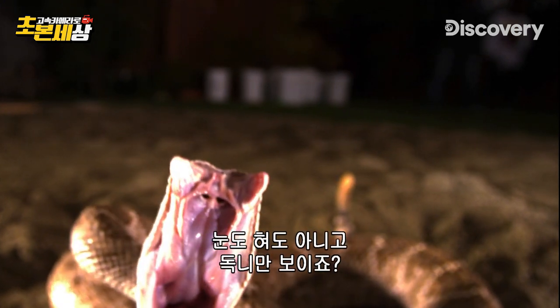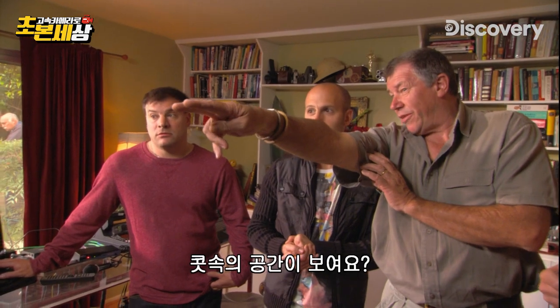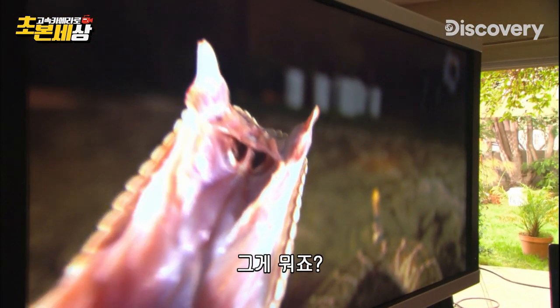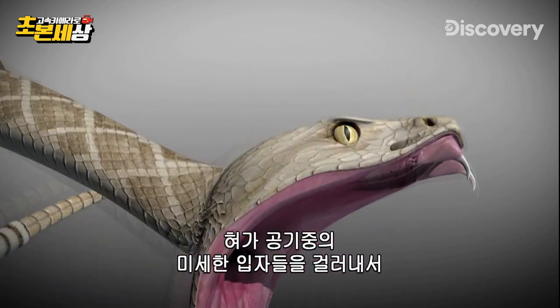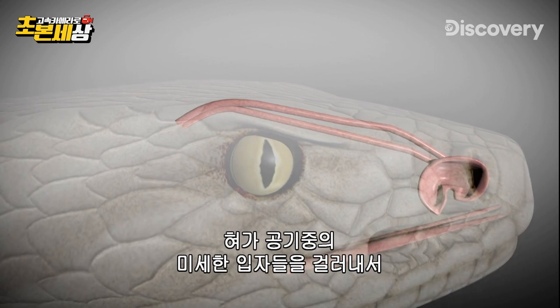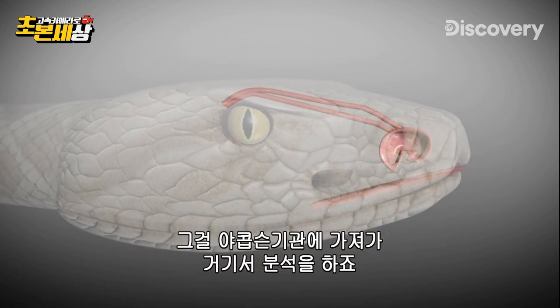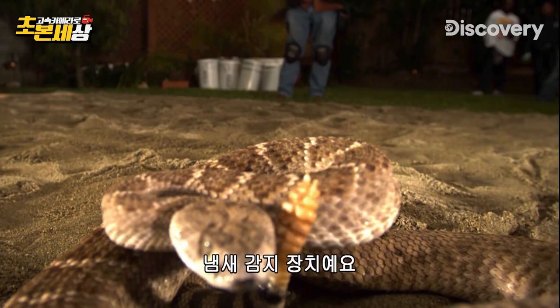See right there? No eyeballs, no tongue, nothing but fangs. See those nasal cavity things? That's his Jacobson's organs right in there. So what does that do? Well, a snake smells with his tongue. His tongue picks up small microscopic particles from the air, brings it back to its Jacobson's organ, and then he analyzes it. So it's basically his smell machinery.